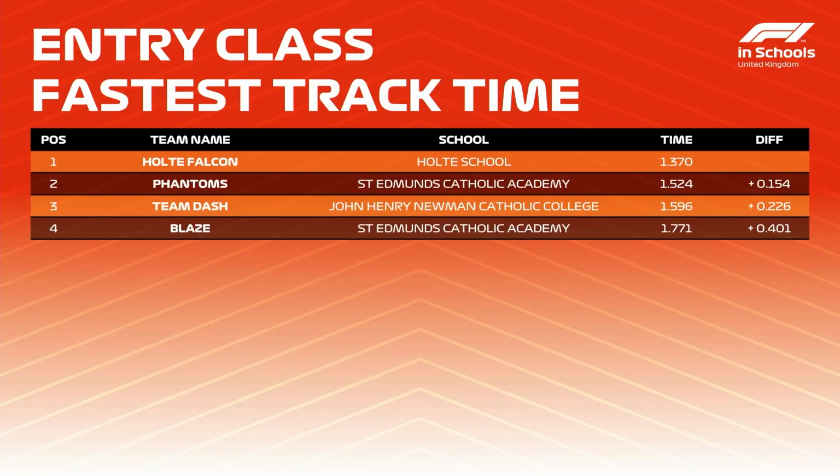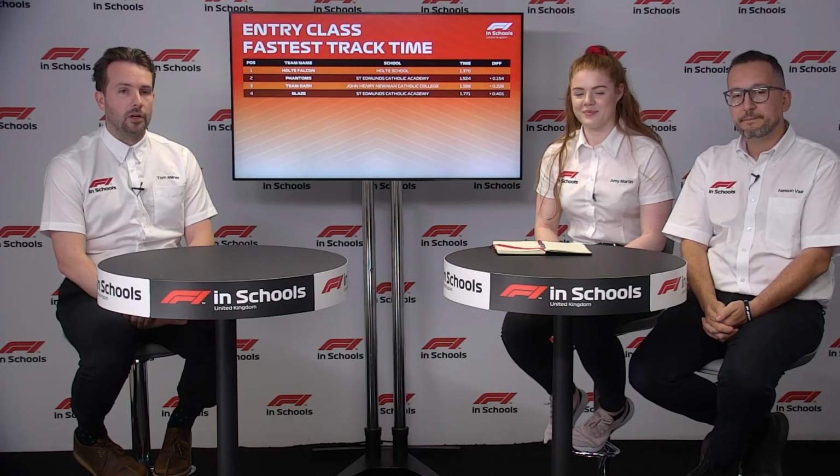And we've highlighted the teams that have just raced in orange for you. So every time you see the leaderboard, you can pick out the schools that have just raced. So we've got Holt Falcon F1 racing team with a 1.370 in place 1. And Team Dash have placed in position 3 with a 1.596. But that leaderboard's looking pretty tight. So let's find out how the next 2 teams place in the leaderboard.